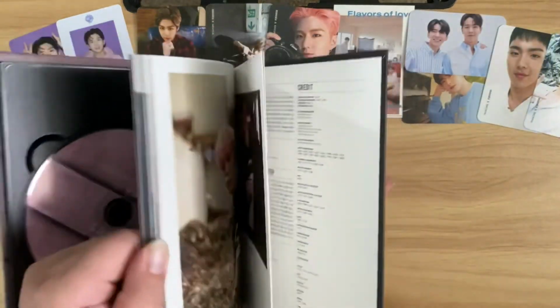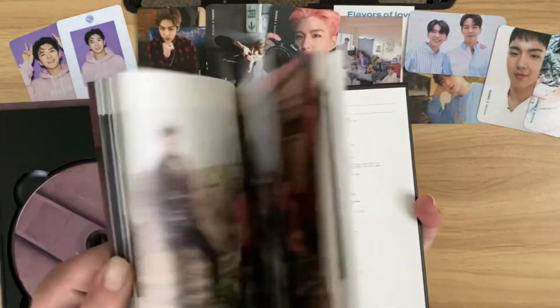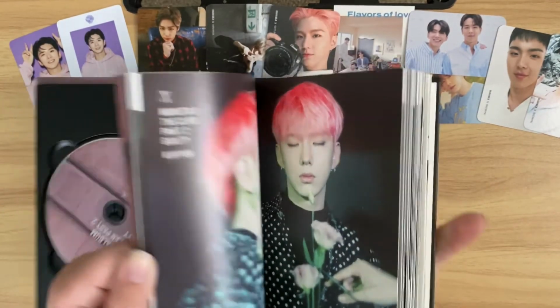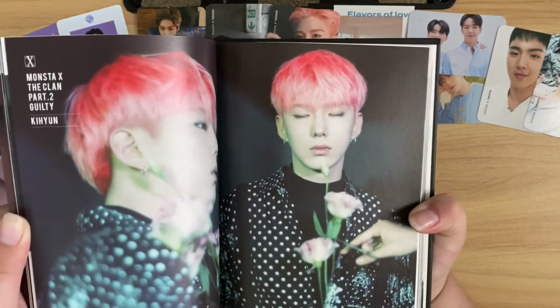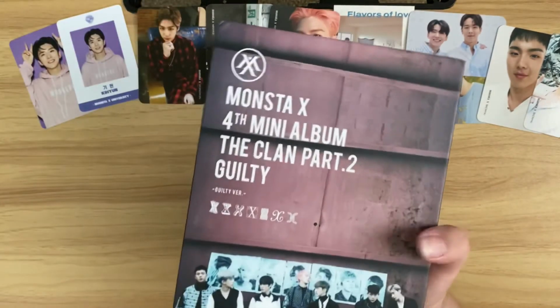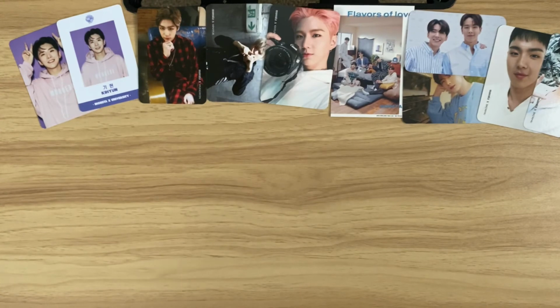Super cute. Again, Starship. Why did you stop doing packaging like this? These are super pretty. Yes, it's Kian's photo card with this outfit. I cannot find it anywhere. So if anyone has it, would like to rehome it, please let me know. But I'm super happy to have those in my collection. Super happy to have the albums now.